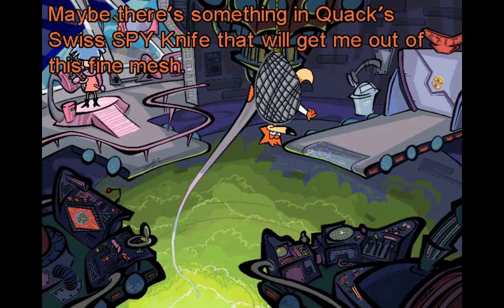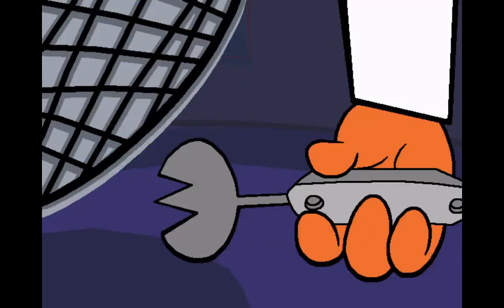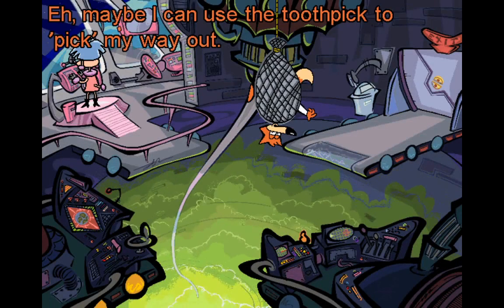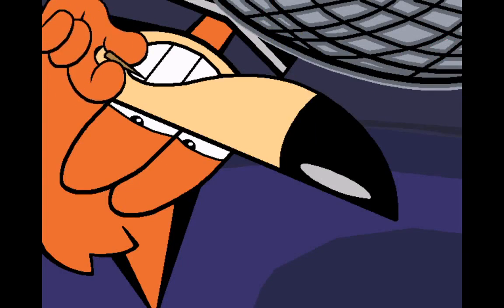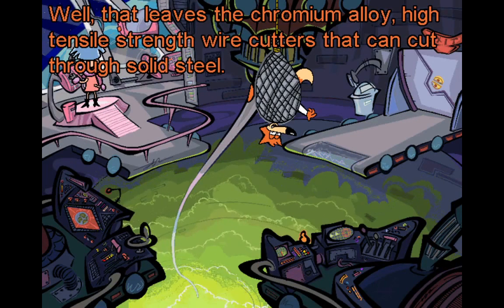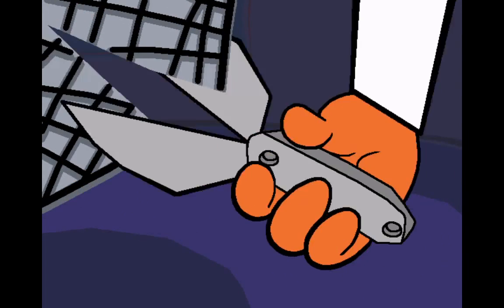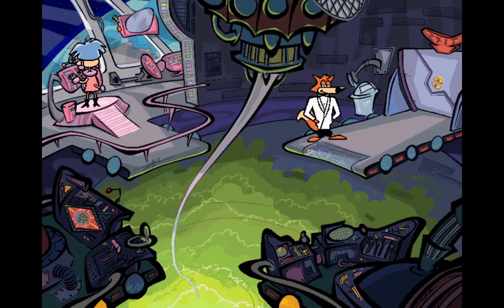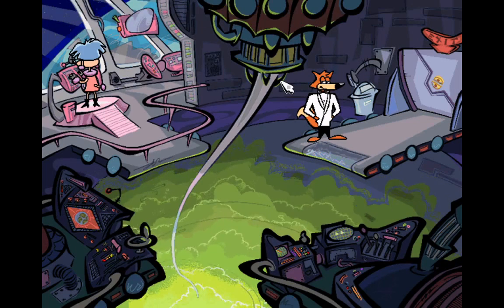Maybe there's something in Quack's Swiss spy knife that will get me out of this fine mesh. Maybe I can use the toothpick to pick my way out. Well, that leaves the chromium alloy high tensile strength wire cutters that can cut through solid steel. I hope they work. That did the trick. Now I need to get back the congeal pill.